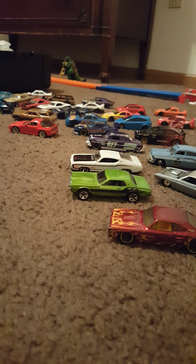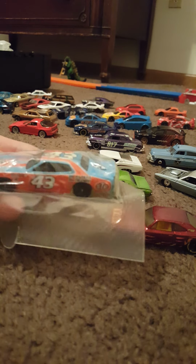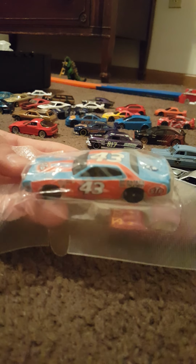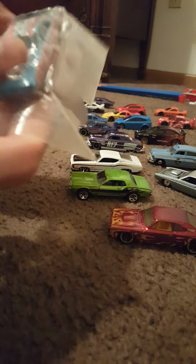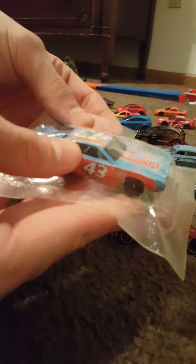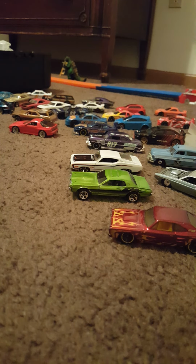Here's a cool one. I still haven't brought myself to open yet. Richard Petty car. I believe that is a 70-something Charger. 74 Dodge Charger. In the packaging, not sure when this was from, what it was from, but you just can rip it open right there and pick that up in the die-cast lot that I bought.